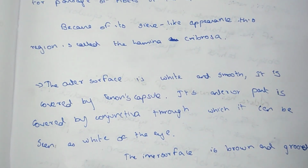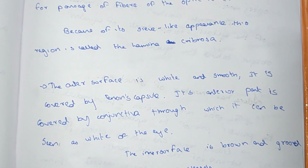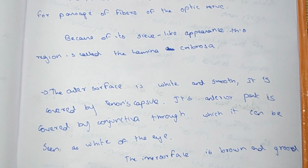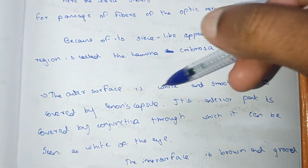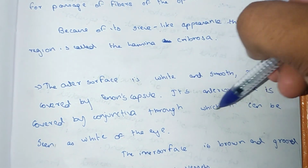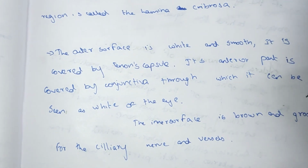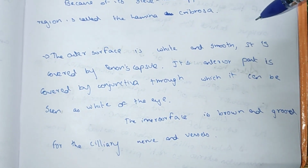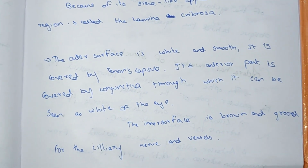The outer surface is white. If we look in the mirror, the white color of the eyeball that we see is the sclera. It is white and smooth, and it is covered by Tenon's capsule, and the anterior part is covered by the conjunctiva, through which the white of the eye can be seen. The inner surface is brown and grooved for the ciliary nerves and vessels.